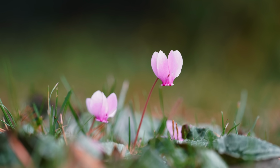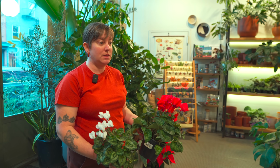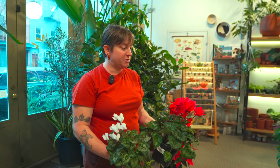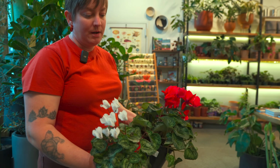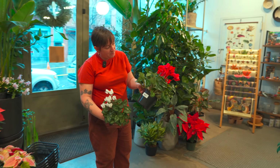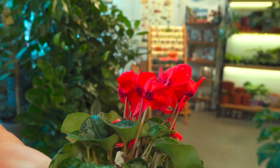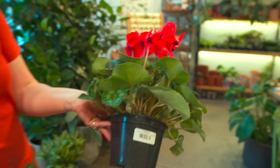I think that mums and such end up getting planted so late that they don't get a chance to get established enough to overwinter appropriately, and they're just considered almost an annual, and end up getting replaced whenever they stop looking good. But I have seen many varieties of cyclamen planted out in the rock gardens at the New York Botanic Garden and places like that. A lot of those are a little bit more diminutive than these, but they're so charming.